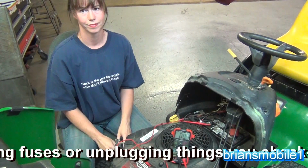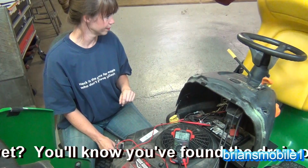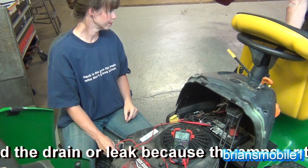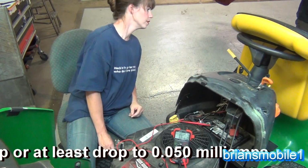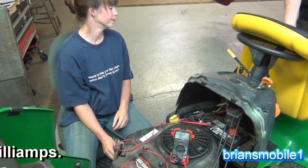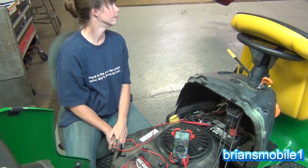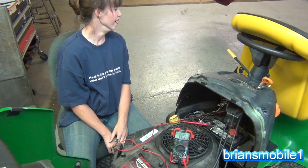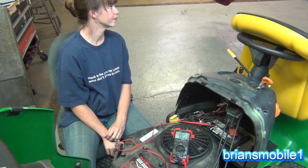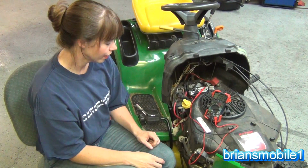So the other thing I thought it was going to be is all the safety stuff. The previous owner had a bunch of safety stuff undone and taped together. See this? With a seat kill, so that if you stand up and get off the mower, it turns it off. I was looking through these first because I thought two of those were touching and draining the battery. When it wasn't back here, I started unplugging things. So you can see it's not the ignition switch. Let's try something else.